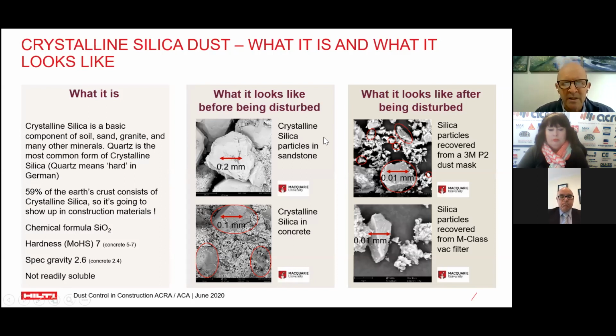And here are some scanning electron micrographs of crystalline silica particles found in Sydney sandstone, where my mouse is hovering. And then we look at them when they're in aggregate form in concrete. Now, really what happens when you disturb these particles, they just stay angular. They get smaller as they get broken down along their cleavage planes. They stay angular and they just get smaller. It's really as simple as that, but it's really interesting to see what they look like physically.